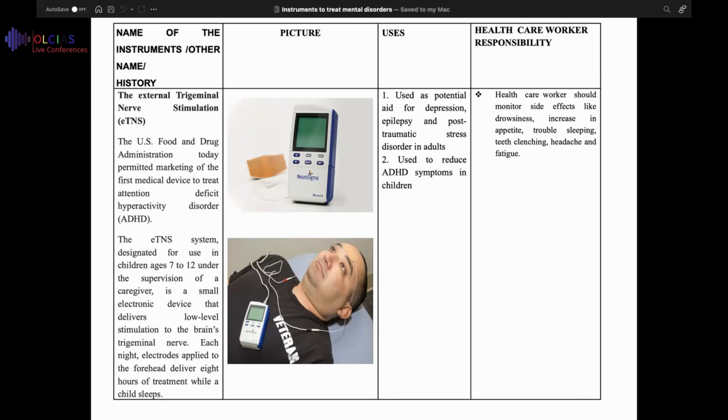The exact science behind it is that it will stimulate the trigeminal nerve, which is in the forehead, of course, in the temporal area of our face. So in that area, if you place the probe or the electrode, it can pass electrical waves inside the brain, so that the child is tapering the symptoms of attention deficit hyperactivity disorder. Of course, for depressive clients, epilepsy clients, and post-traumatic stress disorder clients also it is useful.